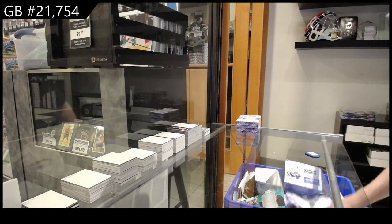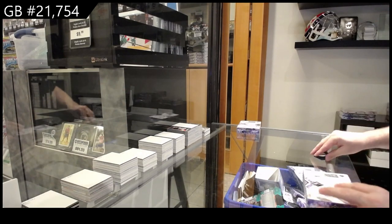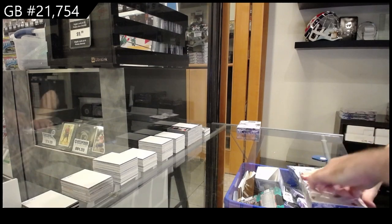Well, we've had two packs with five cards so far. Never bad to get an extra on several of them.